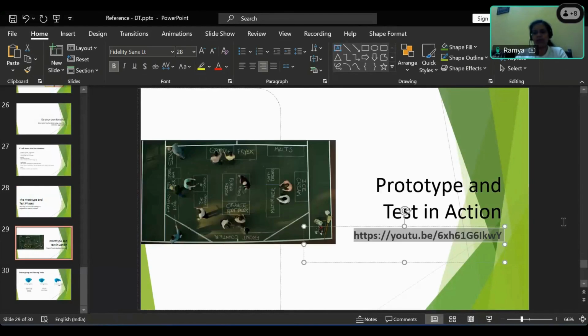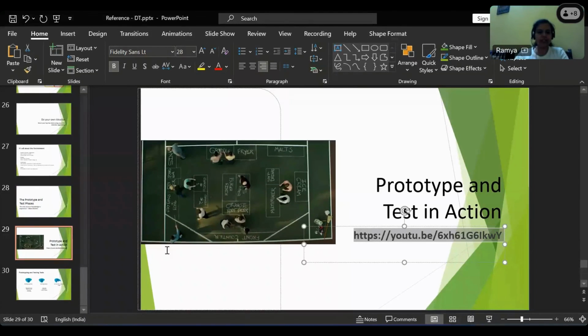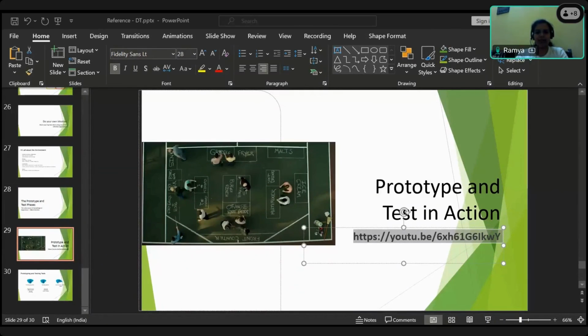For this, I want us to watch a video. Let me try sharing my screen with the video, and then after watching, we can have a quick discussion. I'll have to change my screen share.